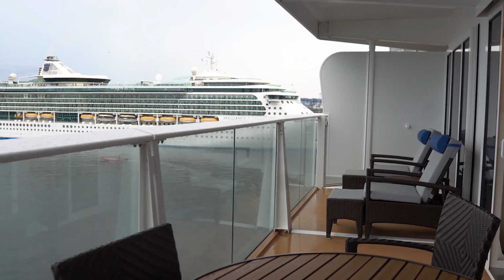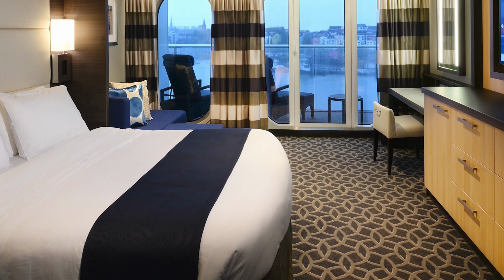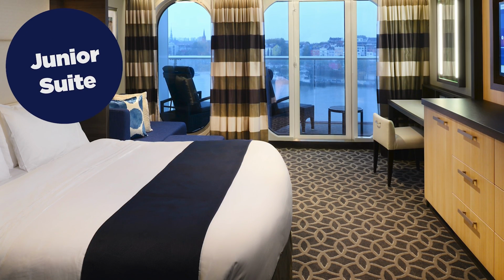So, let's talk about the best values in the suite options. If you're looking to splurge without breaking the bank, well, a junior suite can be the ticket.